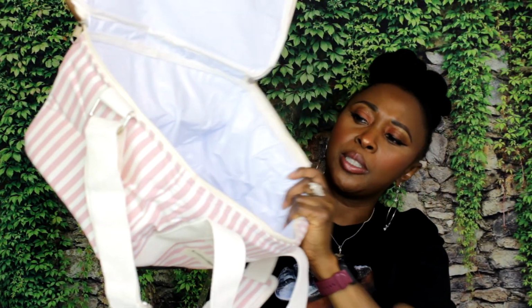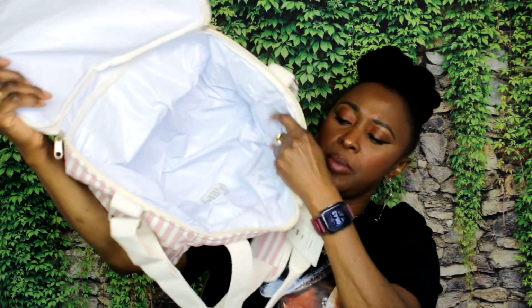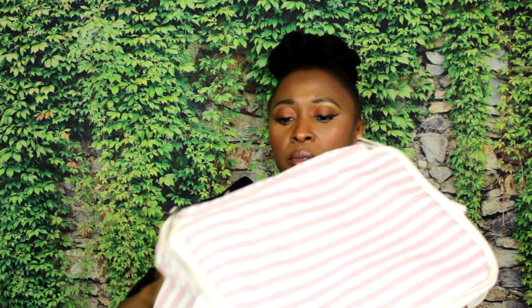I would say going to the beach, your snacks, maybe some drinks. Yeah, it's deep enough to put some cans of soda and stuff in here. Yeah, so this is neat. Do they got any information on here? Pack pre-chilled items. Use the ice pack, keep it in the shade to help maintain the internal temperature. Keep it zipped when in use.